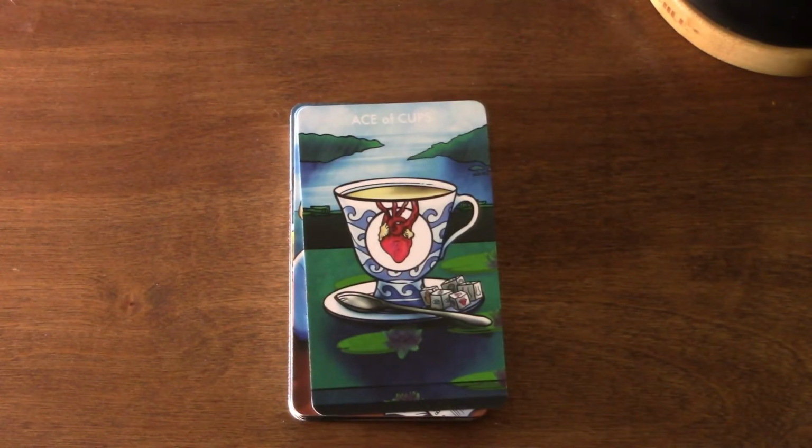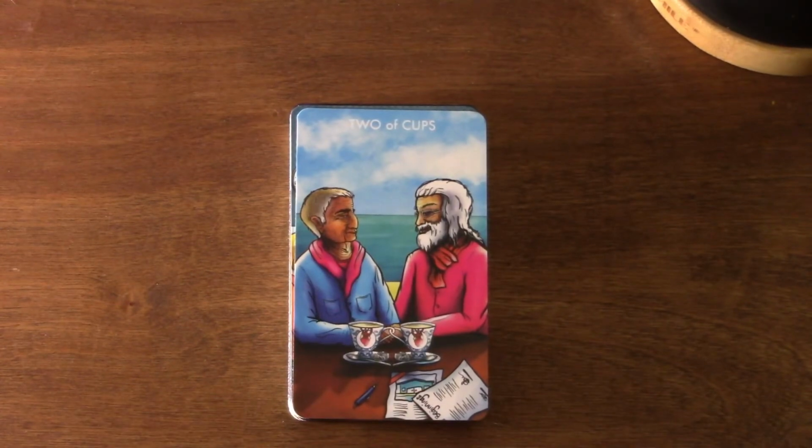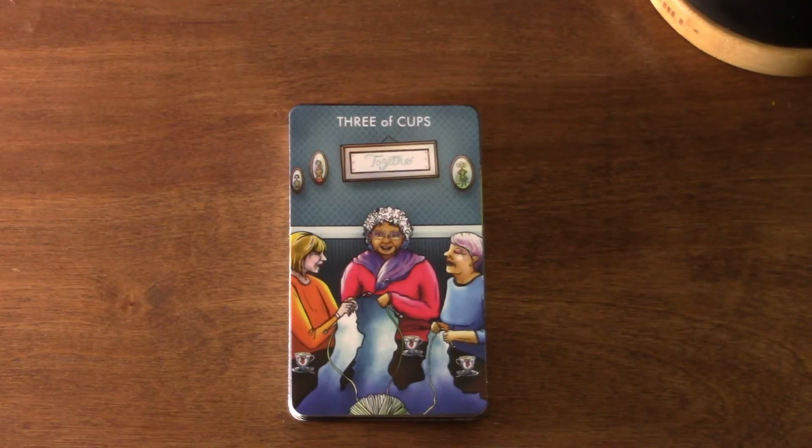And now we get into Cups. So we have the 2 of Cups. Again, of course I'm going to like this. This actually, the guy on the left reminds me of a teacher of mine, looks-wise, from grad school. 3 of Cups.